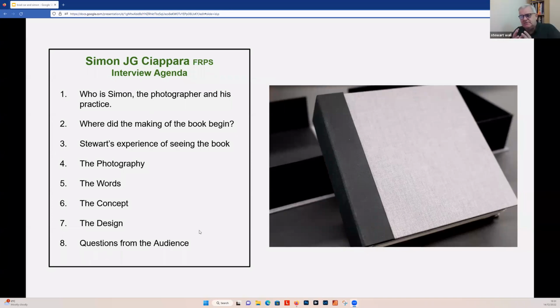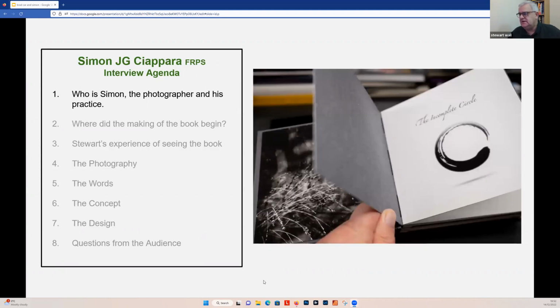So we're going to go through something fairly similar. We're going to ask Simon about the book, who is his photographer, and then after that, I think Simon's going to show you around his dining room table. So let's move on to the first screen. So Simon, like Brad described his photography and his practice, who are you as a photographer, and how do you bring all your photography into your practice? Does that make sense?